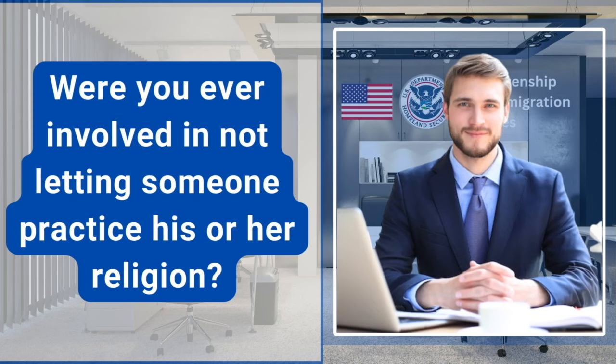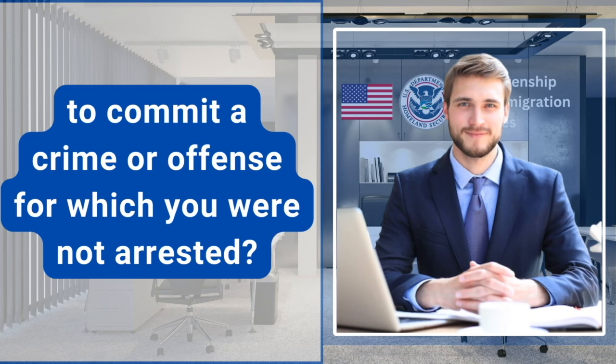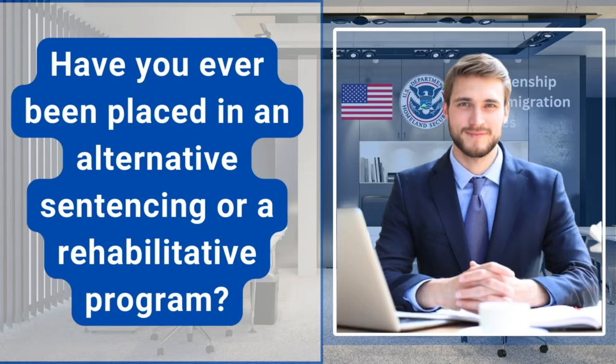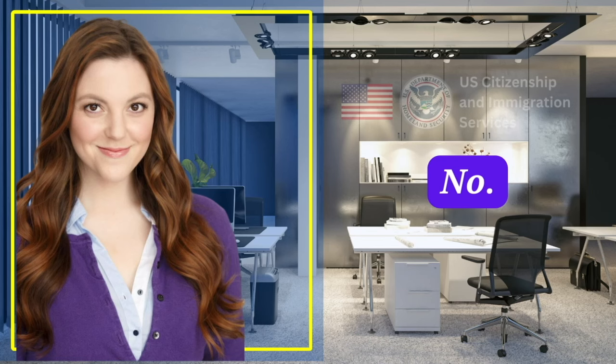Were you ever involved in not letting someone practice his or her religion? No. Have you ever committed, assisted in committing, or attempted to commit a crime or offense for which you were not arrested? No. Have you ever been placed in an alternative sentencing or a rehabilitative program? No. Have you ever been married to more than one person at the same time? No.